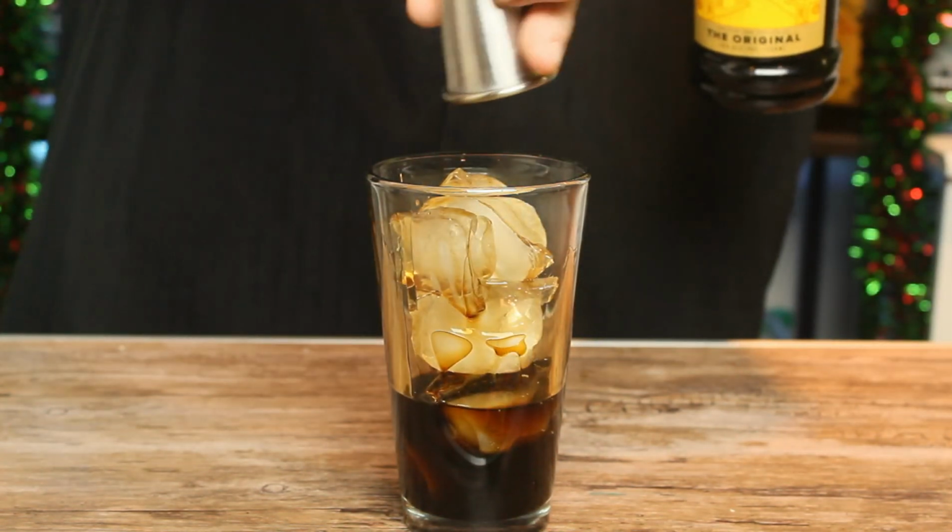Kahlua, of course, is a product of Mexico. It is a rum and coffee liqueur. It is 40 proof, so 20% alcohol by volume. That's why we're doing 2 shots in there.